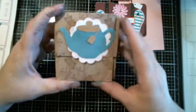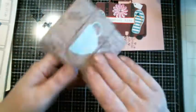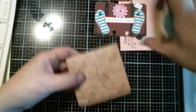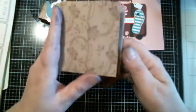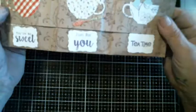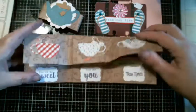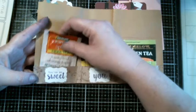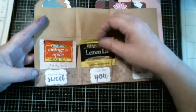And this is cool. It's a little teapot. It's right here. When you flip it over, it's a little cup. But this is so cool how she did this. I love the paper. You open it up, and you got little teacups with a spoon in the little tea bag. Then on the bottom says, "You're so sweet, just for you, tea time." Okay? But then when you flip it up, it's little pockets for tea. That is such a neat, creative idea.